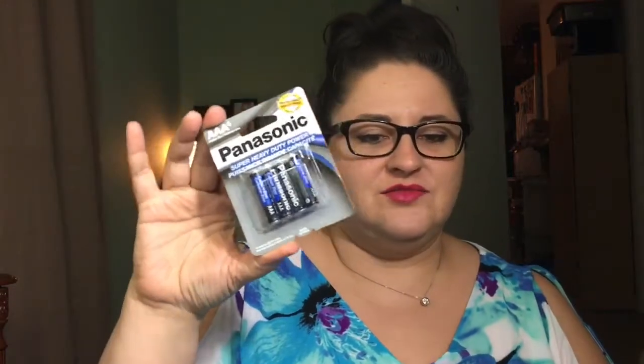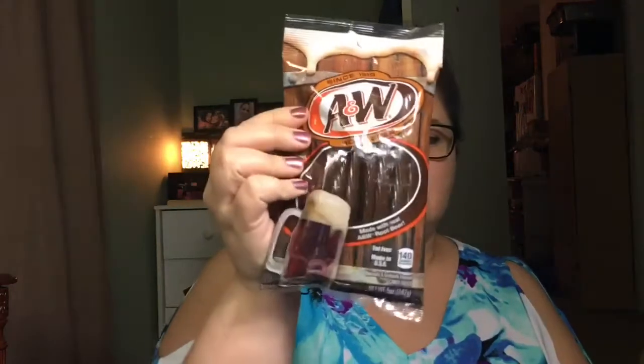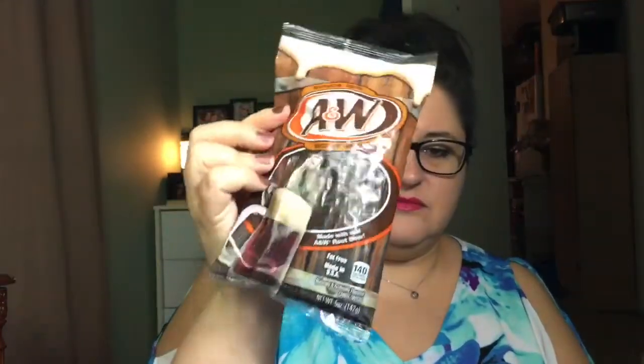I just got some AAA batteries. I don't think batteries are the best thing to buy at the dollar store, but I needed some, so I was there and I got them. Okay. Let's see. Boring Italian seasoning. I don't know. I'm sure you guys wanted to see that, right? Alright, I got some root beer Twizzler type things. Again, those are probably just for my husband because he loves root beer.